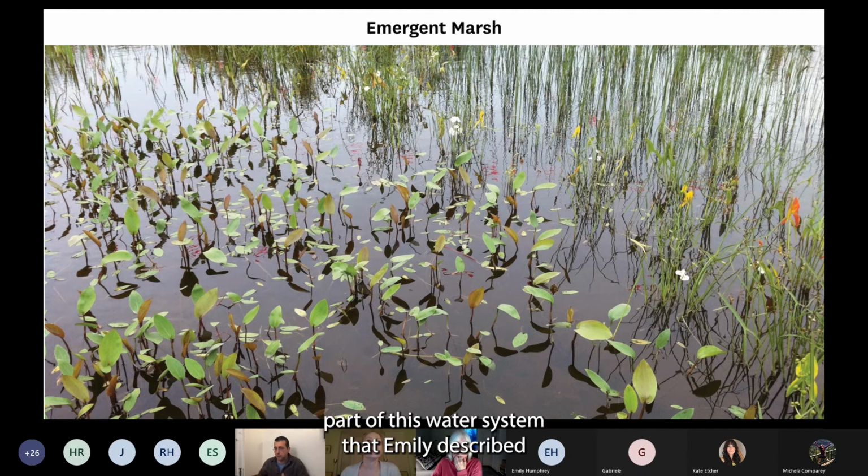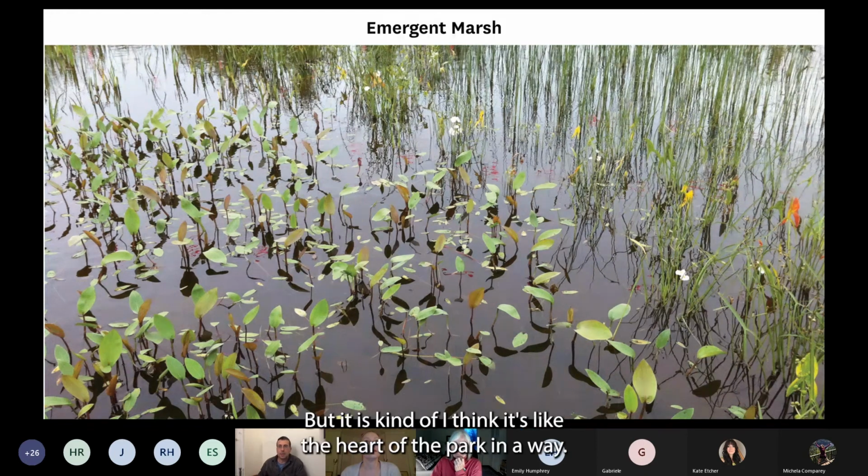And the marsh is part of this water system that Emily described as a recirculating stormwater system, and then it feeds back into the irrigation system so it can hold water for a period, and then it can be used in dry periods when the other plants in the park really need it. But I think it's like the heart of the park in a way to me. I think the marsh is really key to the place of Corktown Common.